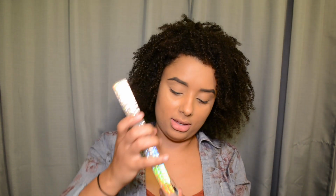If I can get it out of the package. I love this, by the way. I like the fact that it's not felt. The Modern Renaissance one is felt, and anybody who owns any kind of makeup drawer knows when you put that palette in, it gets so dirty. It's like the Naked One palette. It's the same felt. It gets dirty. So this one is going to stay nice and clean.